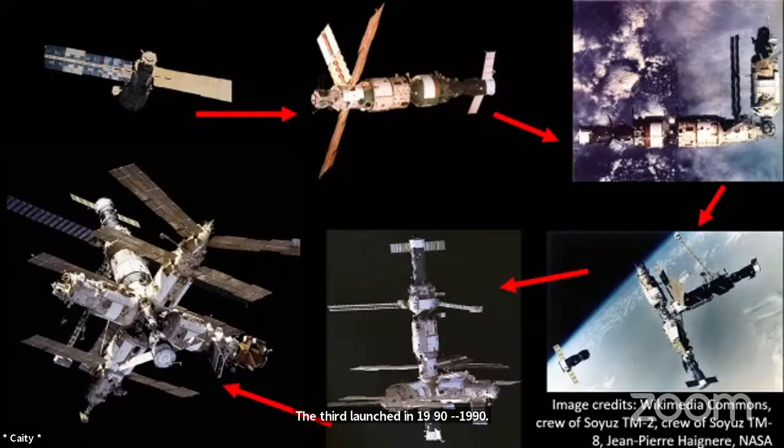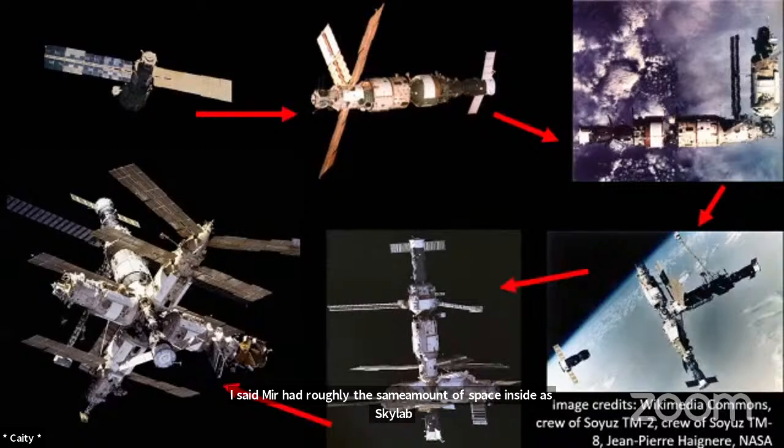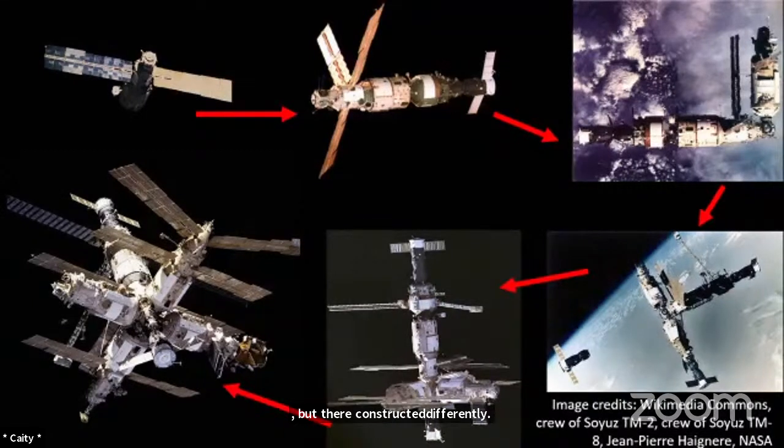And as you can see, this whole thing was powered by massive solar arrays, which is going to become important a little bit later. So I said Mir had roughly the same amount of space inside as Skylab, but they're constructed very differently. If you remember from Katie's talk last week, Skylab was one giant module with a bunch of empty space in the middle of it.